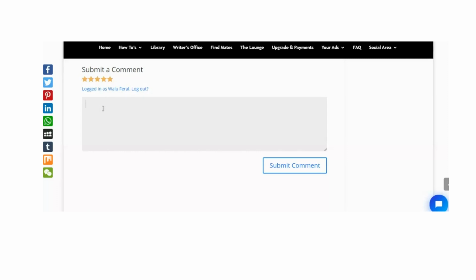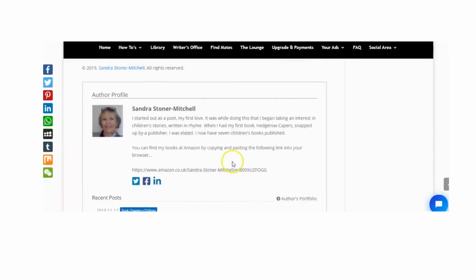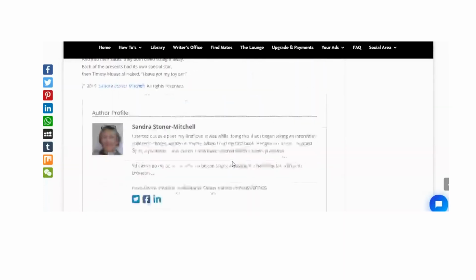So type comment. So yes, now it's come up, which is good. And then you would hit the submit comment button, and it will show up at the top. And there we have it. And that's basically our tutorial on the library.